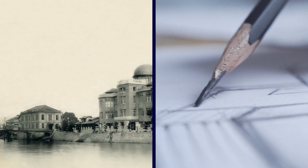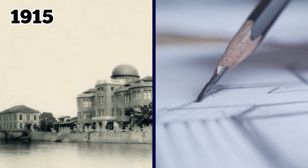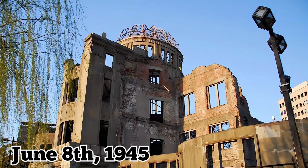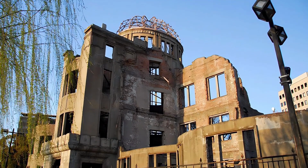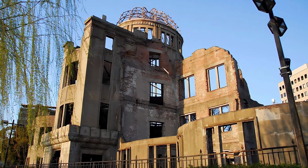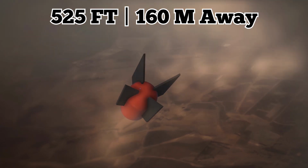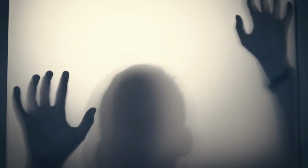The building was constructed a century ago in 1915 by the Czech architect Jan Letzel. It's called the Atomic Bomb Dome. On June 18, 1945, the dome, also known as the Hiroshima Prefectural Industrial Promotion Hall, was forever changed. The first atomic bomb dropped 525 feet away. The blast was immense, with intense pressure and fiery gusts of winds that engulfed everything in their path. Everyone inside the building was killed on impact.